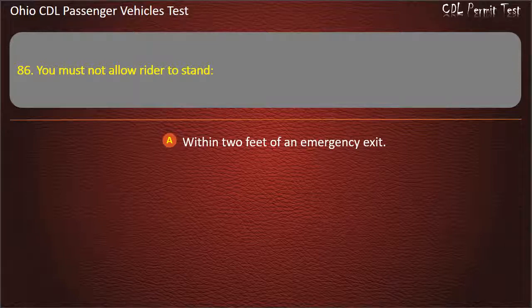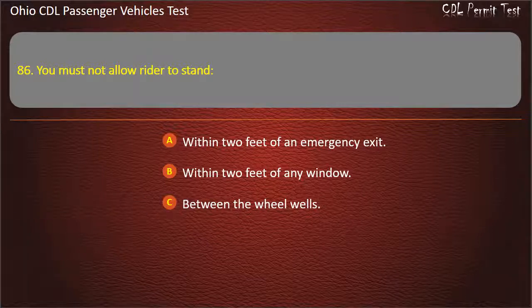Question 86. You must not allow riders to stand within 2 feet of an emergency exit, within 2 feet of any window, between the wheel wells, in front of the standee line. Answer. In front of the standee line.